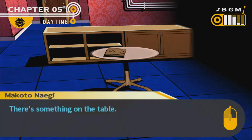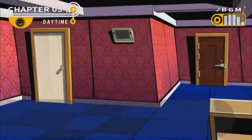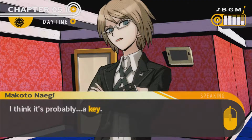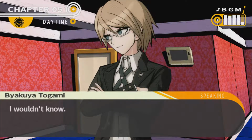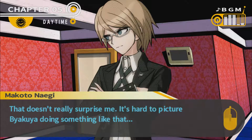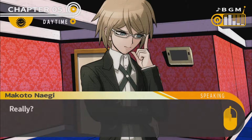There's something on the table. It's a wood block decoration. What's that? What purpose does it serve? I think it's probably a key. The lockers at those really traditional public bathhouses use them. I wouldn't know. I've never gone to a public bathhouse. That doesn't really surprise me. It's hard to picture Byakuya doing something like that. But if it is a key, I think I might know what it unlocks.